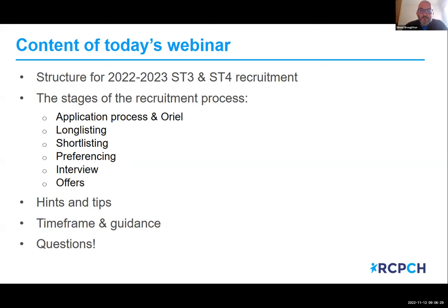So you'll be a middle grade from ST3, and most of the jobs will be at ST3 level. So I would advise applying at ST3. The stages of the recruitment process are carried out on Oriel.